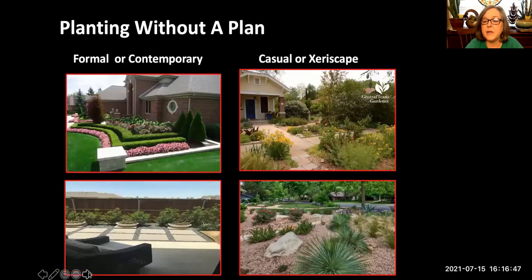You'll have to decide what your desire is in the long run. What is your style of gardening? You'll see on that top left photo is very formal. Lots of trimming to be done. It's really nice lines, but a lot of work.